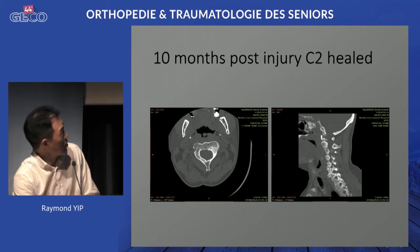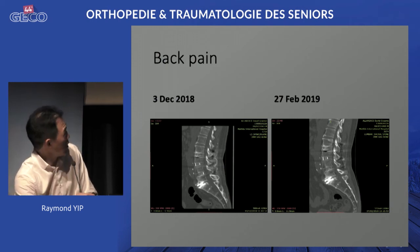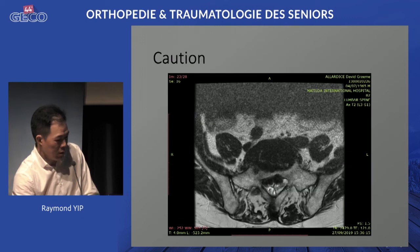And it healed at 10 months. And then developed back pain. And this is the core and the implant. Because of the back pain, we did an MRI, and there was an epidural mass. I don't know what that was. And the implant appeared to be eroding into the bone. So because of this, he was offered a revision of the L5S1.